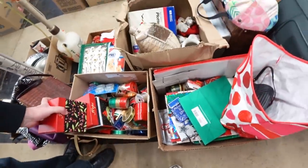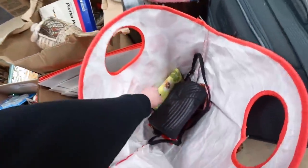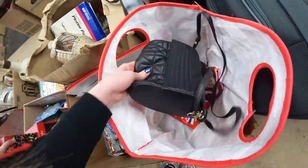We got like an old ribbon and. Yeah. Hey, here's some wallets. Everything.